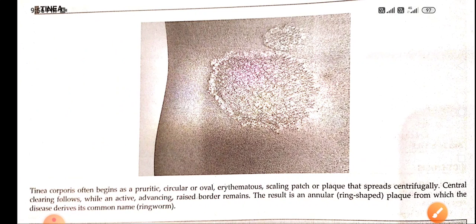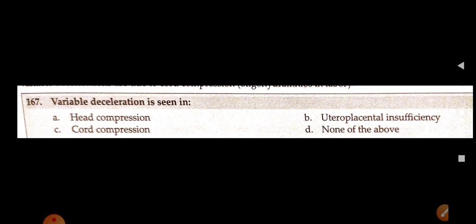Now, the image shown here, what is it? This round image is tinea. The answer here is tinea. Tinea corporis often begins as a pruritic circular or oval erythematous scaling patch or plaque that spreads centrifugally. Central clearing follows while an active advancing raised border remains. The result is an annular ring-shaped plaque from which the disease derives its common name, ringworm, a ring-like worm. Okay.